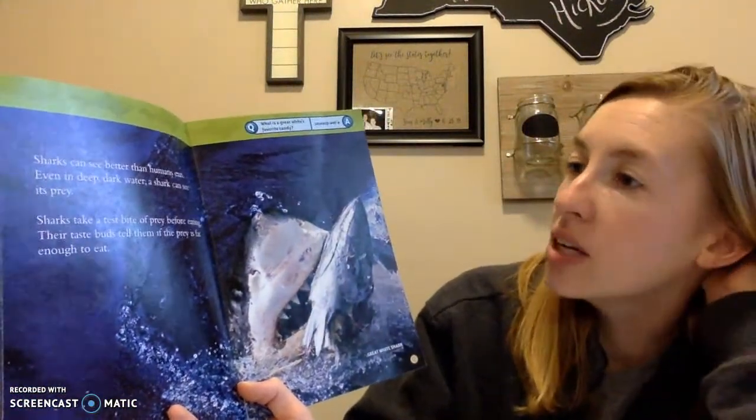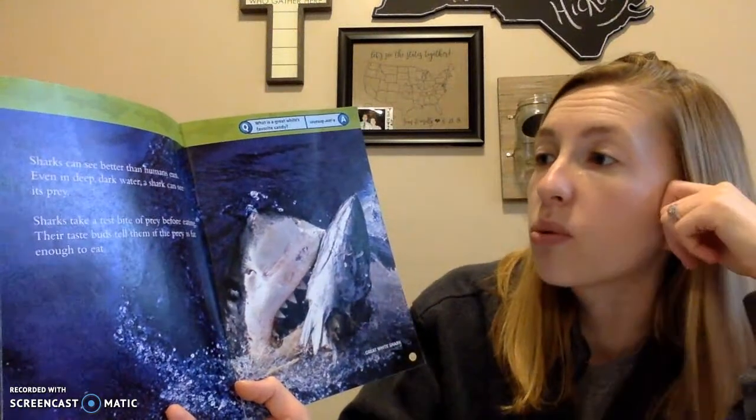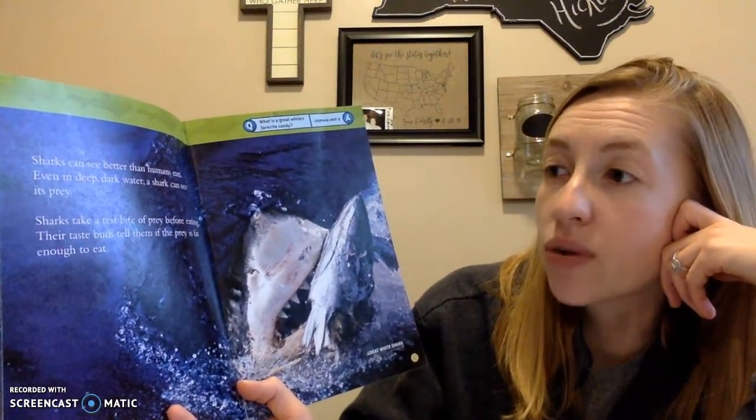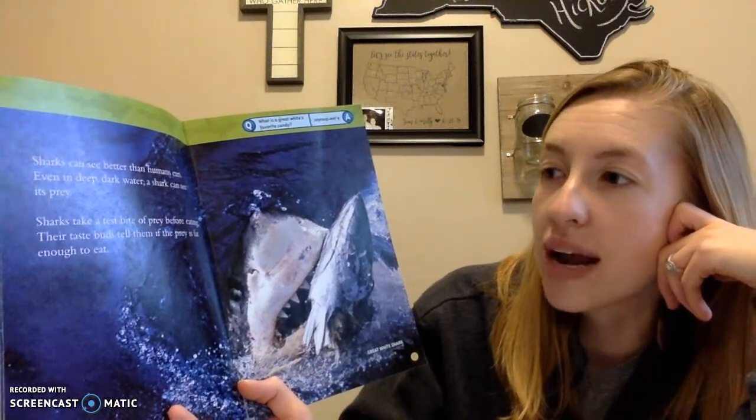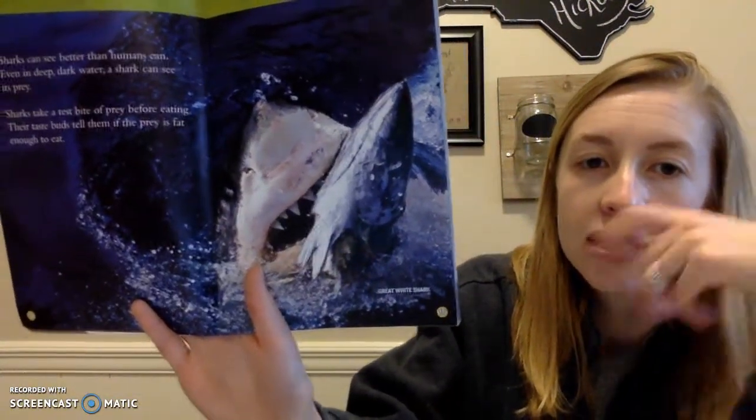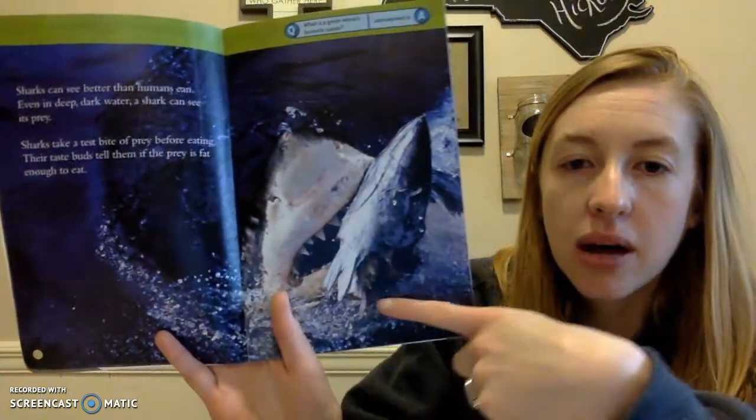Sharks can see better than humans can, even in dark, deep water. A shark can see its prey. Sharks take a test bite of prey before eating it. Their taste buds tell them if the prey is fat enough to eat. This is a great white shark, it says down here at the bottom of the picture.